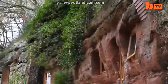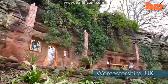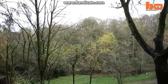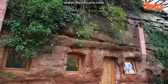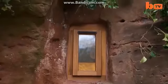The 250-million-year-old sandstone cliffs near the Wyre Forest are said to have inspired Tolkien when he was writing Lord of the Rings. It was here that Angelo spent £62,000 on this 700-year-old abandoned cave, which he would turn into his very own hobbit hole. With a renovation budget of £100,000, Angelo set about doing most of the physically demanding work himself.